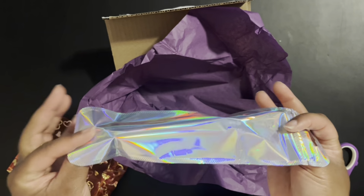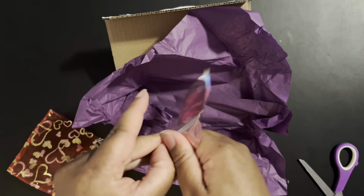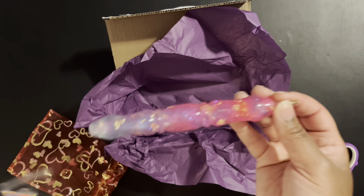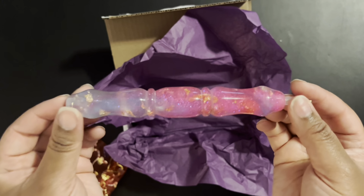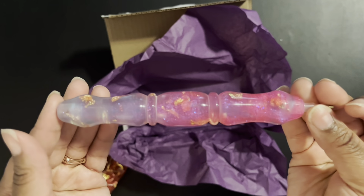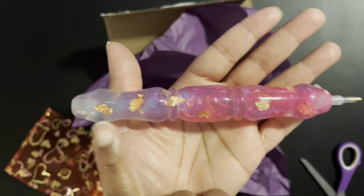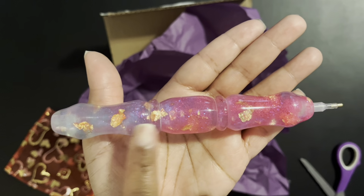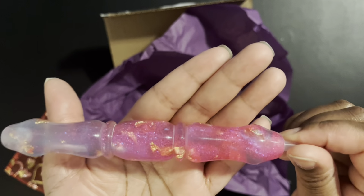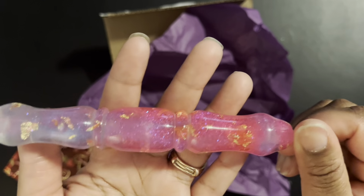Guys, look at that. The packaging is cute. First things first. Oh, and then I ripped it. It's okay. Guys. Oh my gosh, how pretty is that? That is so pretty. It's pink and blue with a little bit of purple where it's mixed at, and then it has those gold flecks. Oh my gosh, how pretty is that?